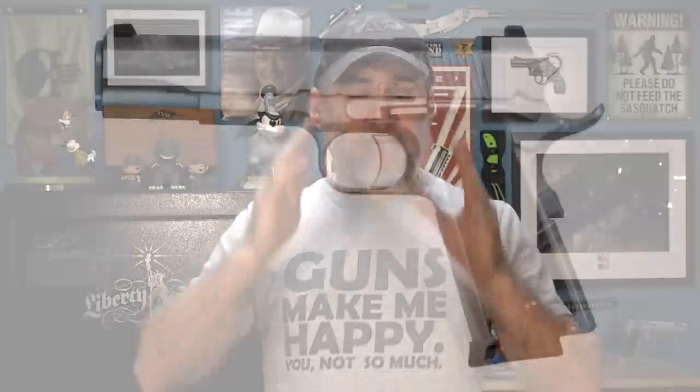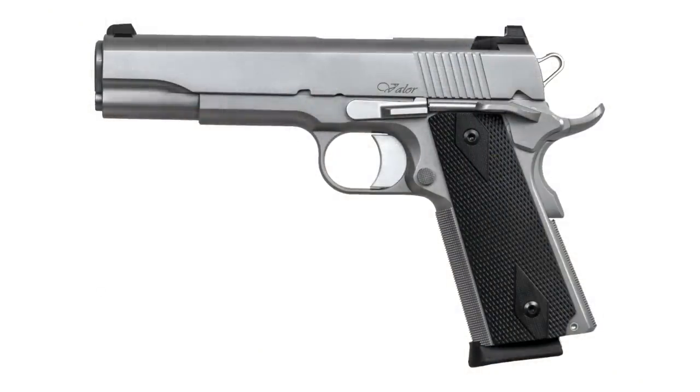Now, number 3 on this list is another Dan Wesson 1911, but it's more of a traditional size 1911. Unlike the PMC, it is the Valor. Now, the Valor is available in different finishes and different barrel lengths. It's also available in 10mm. Like the other Dan Wessons, it is a hand-fit gun, and it shows. This is a top-notch gun.